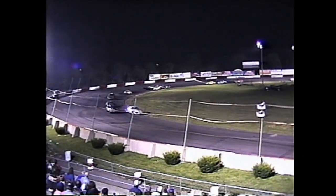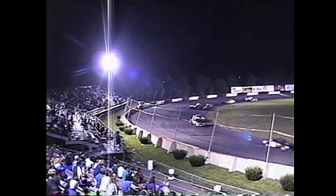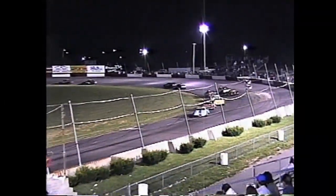Right behind your race leader, Jamie Hunt. Scott Stevens slowing in there, slowing car 26, he's out. He led most of last Saturday's feature, and he looks like he's going to lead most of tonight's feature too. We'll see how he does in the final analysis. Still a lot of time left.